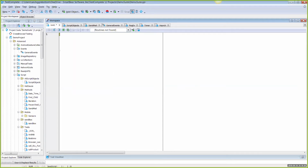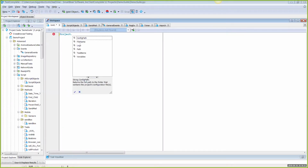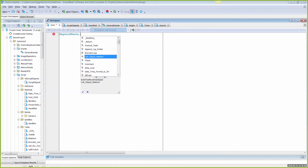So in this specific case, Ian's typing something out right there. This is a line of script that's going to pull a test out of a different project we've built. But you can also pull other things out as well. If you've got a variable defined elsewhere, or perhaps a keyword test tied to the project suite level, you'll be able to pull all of those out just using those keyword tests modifier. Yeah, and the syntax for that, again, is project.keyword tests, and then you'll be able to access anything tied to that.